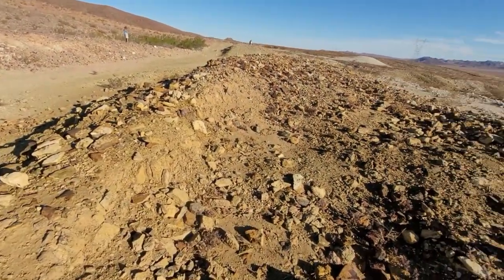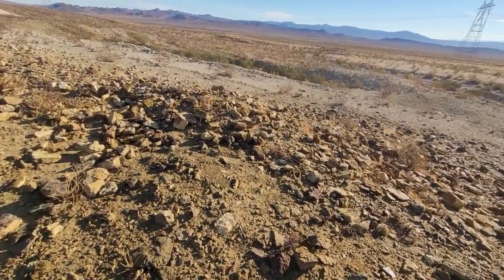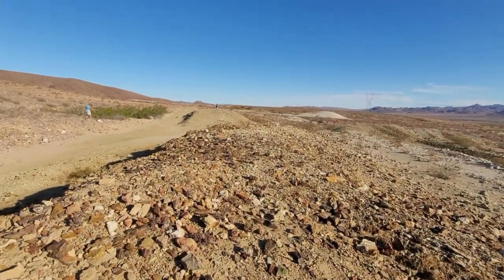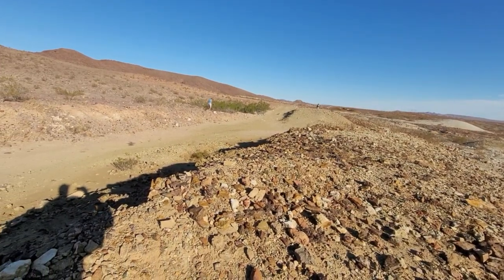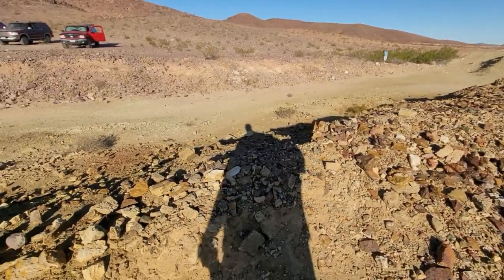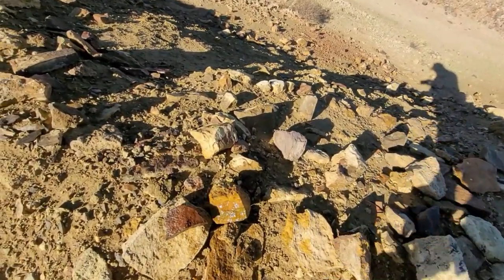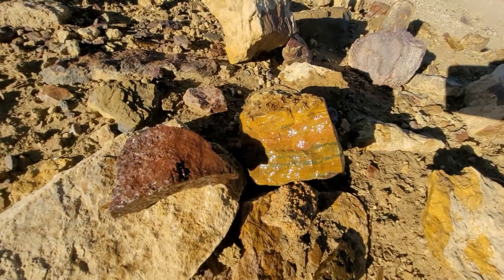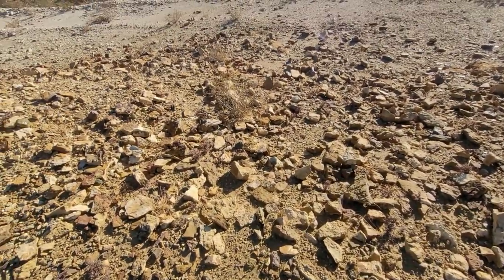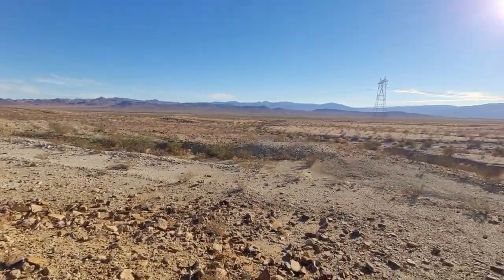Just going to take you on a little tour of the top of this giant hill of Jasper. You can see how big it is by the road. And just all through here. You couldn't grab all this stuff in a lifetime if you tried.